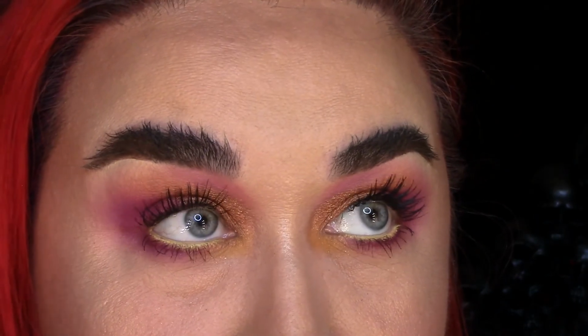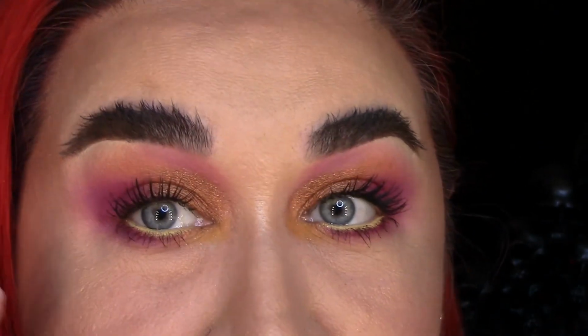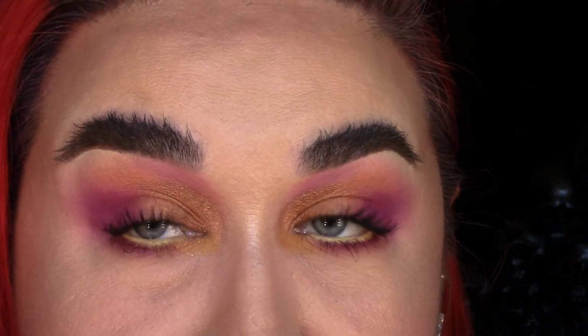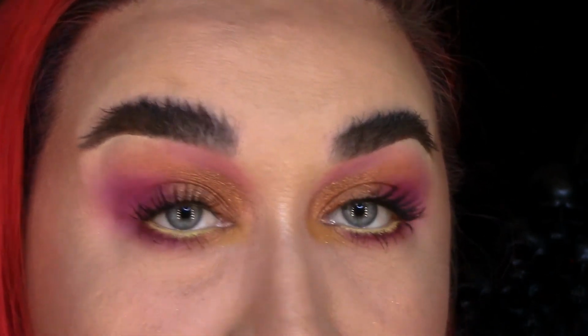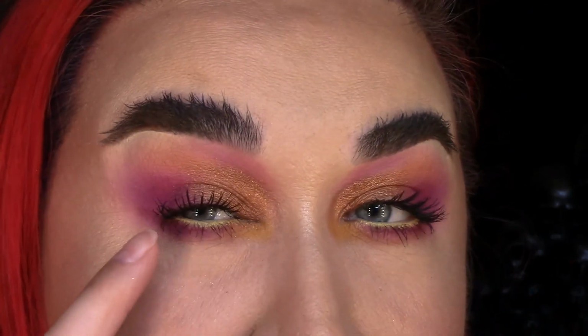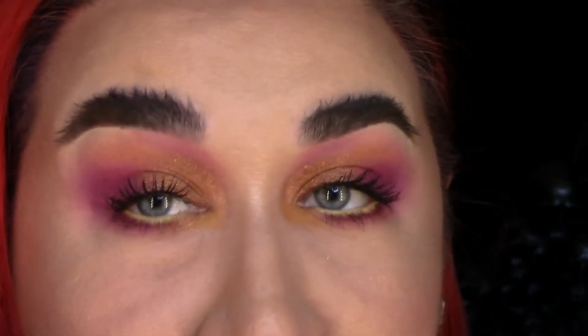So I added the Marc Jacobs Velvet Noir mascara to my upper lashes. To my lower lashes, I added a little bit of MAC Giga Black Lash mascara. And then I also added a little bit of yellow eyeliner from ColourPop and a little bit of black eyeliner to the tight line.